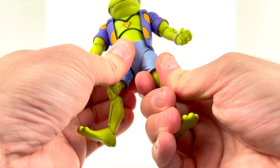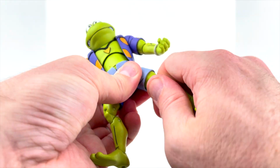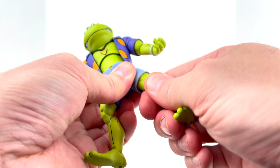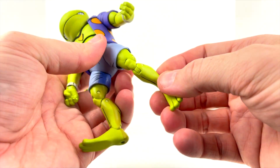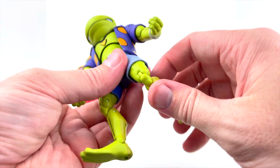You can slightly articulate that at the upper thigh, and then kind of the same thing here with the bicep joint. We do have a swivel right at the base of those shorts. So that's well done. It really cleans up the seam, because you can't see the articulation point. Plenty of articulation in that double jointed knee.